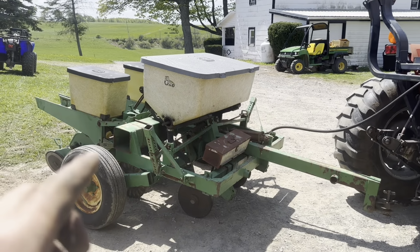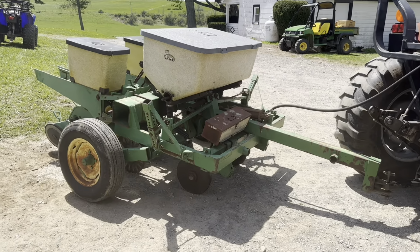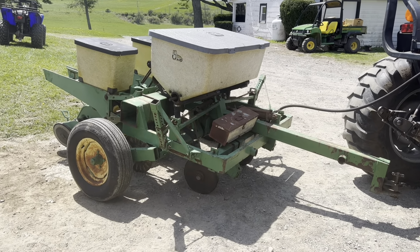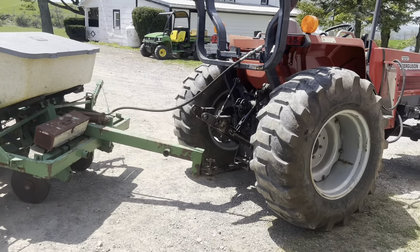We changed some sprockets on it. We had stuff for corn, sunflowers, so we switched to corn. So 31,000 population, should be right in the middle of where we want to be. So we're gonna see how it goes.